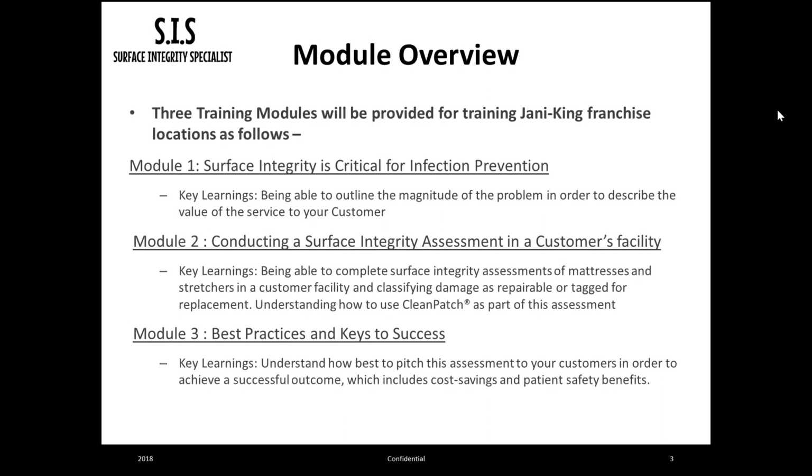So the training today will be organized in these 3 modules. Each module will be 15 to 20 minutes in length, followed by a short quiz at the end of each module in order to move on further.